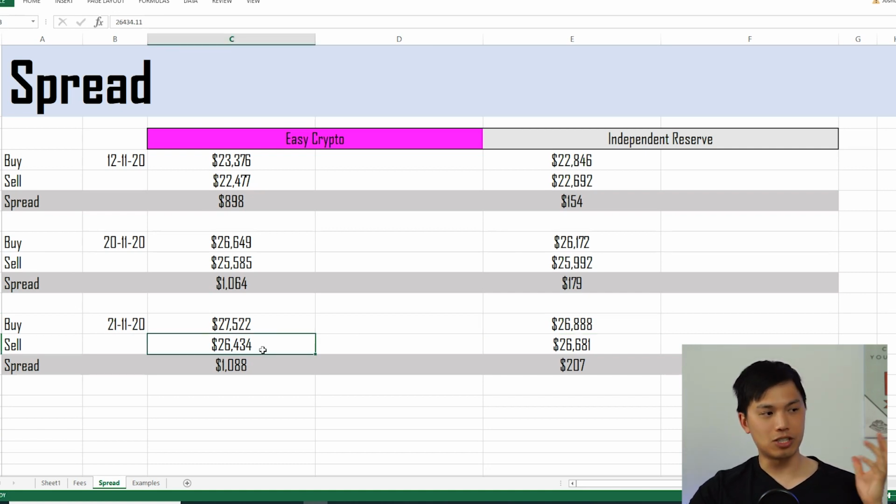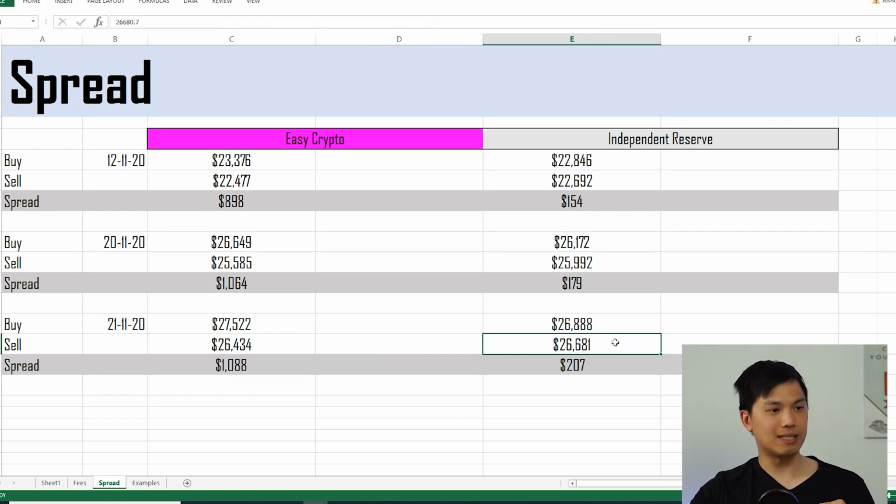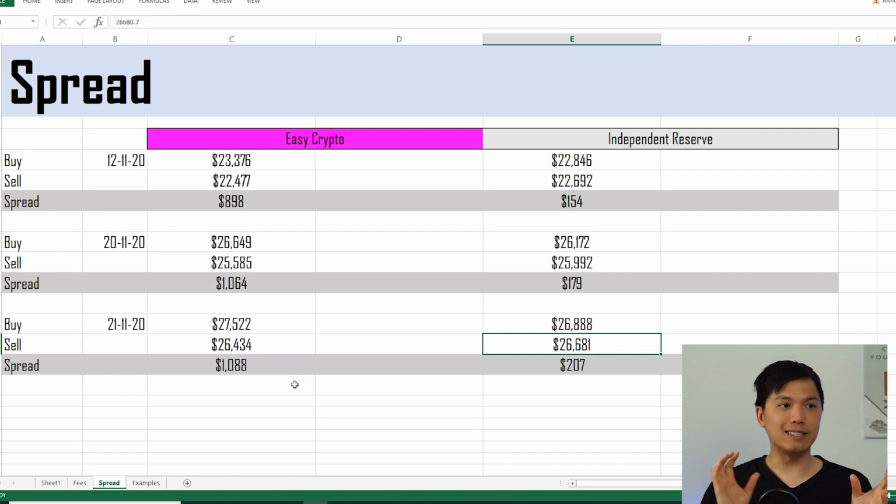On the sell side, if you're trying to sell Bitcoin on EasyCrypto, you'll get $26,434. But on Independent Reserve, you'll get $26,681. So you're getting more when you sell on Independent Reserve compared to EasyCrypto. As you can see here, the fees and the spread are a lot different for these two because EasyCrypto includes all their fees within the spread, whereas Independent Reserve has fees but a tighter spread.